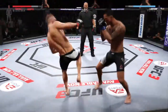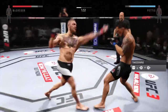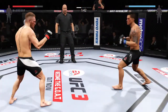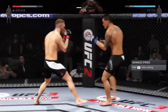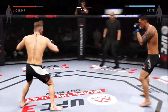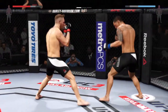Back up. Nice inside leg kick there. Trying to go to the body. Flying knee! Oh, big left. Roundhouse kick. McGregor with a kick to the body. Head kick. Nicely done. McGregor with the hook to the body. Oh, turning side kick. Very nice. That connected. Look at this.